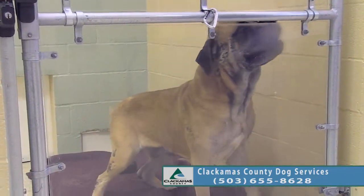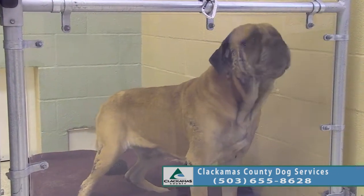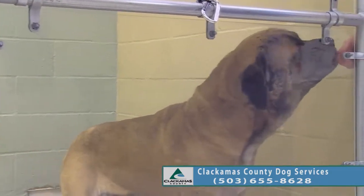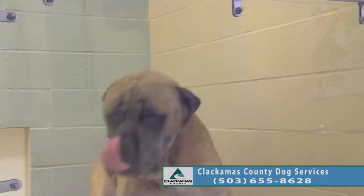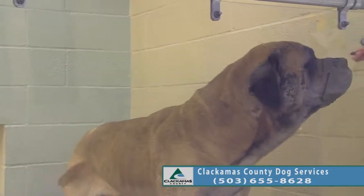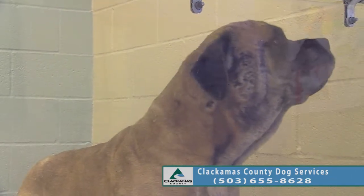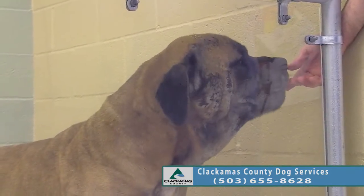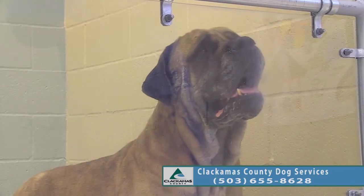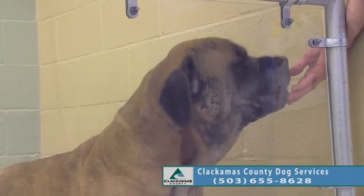All right, this big guy's name is Hank. Hey, Hank. And he is an English Mastiff, and he is 11 years old. Yes, anybody that knows the large breeds going, 11 years old, that's fantastic. Because generally, their age expectancy is between 8 and 10 years old. So he's already outlived that. He did come into us with some skin issues, which we have taken care of a lot of them. He's feeling a lot better, but he's got a ways to go still.